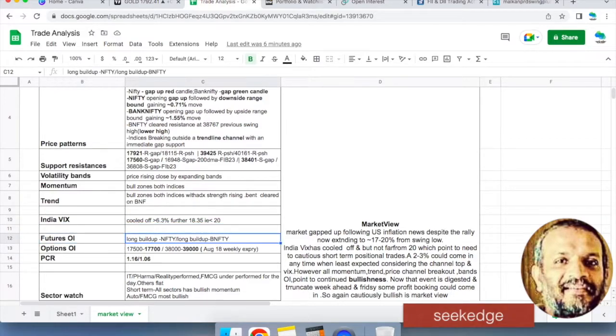Futures open interest was long built up on both the indices, but it is an expiry day, so open interest may not be that relevant, but still worth looking at. 17,500 to 17,700 are the August 18 weekly expiry levels, and 38,000 and 39,000 are the August 18 weekly expiry levels for the Bank Nifty. Remember that Monday is a holiday, so tomorrow is a trading day, and the time decay benefits could be there if you're taking weekly expiry swing trades.